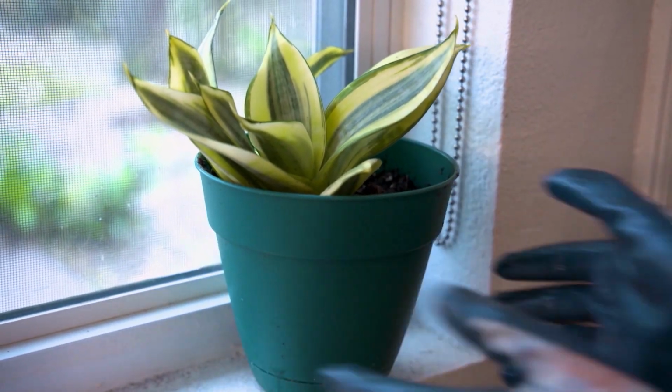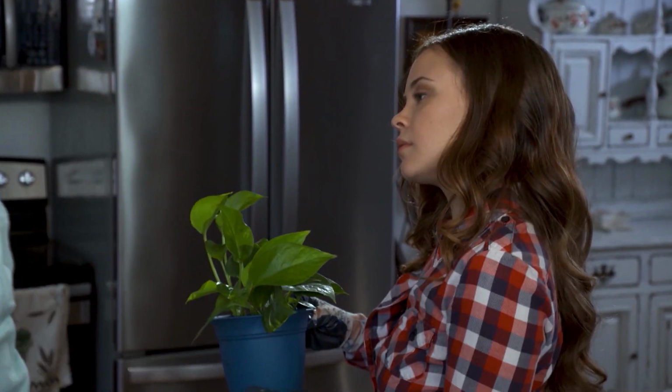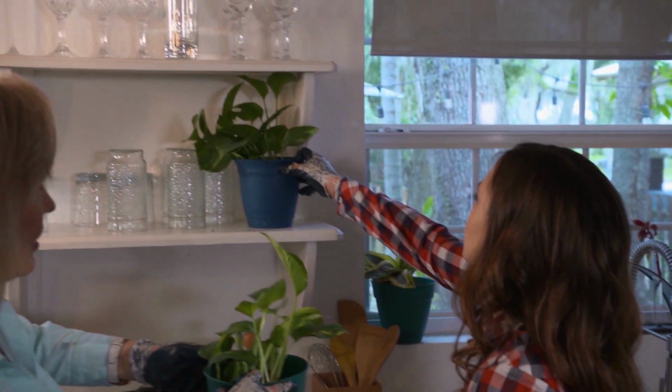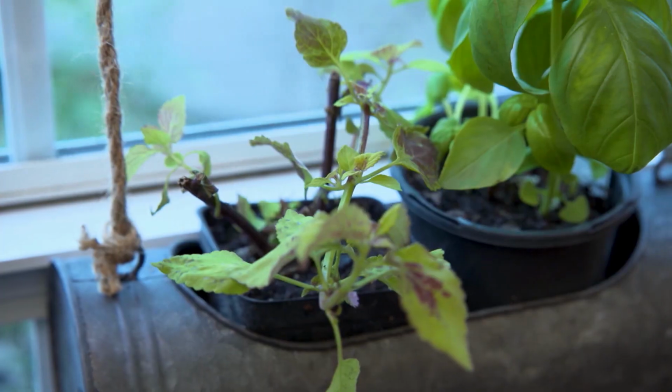Now that Emily was well on her way towards a green thumb, it was time to talk about placement. Let's get these maybe up on the cupboards. And then this can go in a bright light location. Oh my gosh, it looks better already.